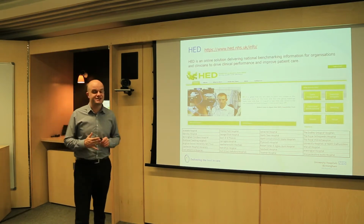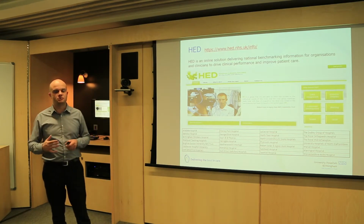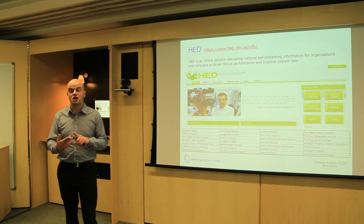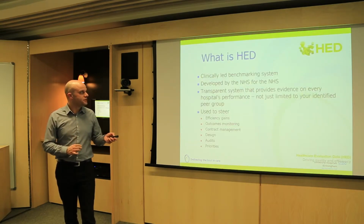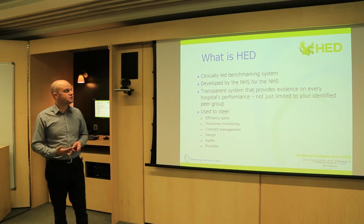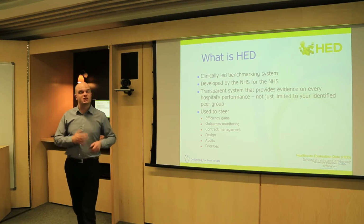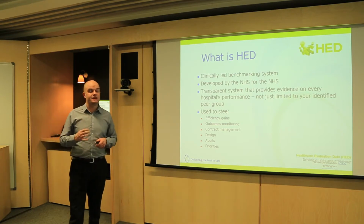The fuel of this is HES data. It basically enables you to benchmark your performance, just looking in England now, not internationally. Benchmark your performance from a clinical quality, a safety and an operational efficiency perspective just in England. It's developed by the NHS for the NHS. It's clinically led, it's a transparent system that enables you to look at things like efficiency gains, any clinical outcomes. There's a financial module in it too, which enables you to monitor your contracts. And it is clinically led in its design.